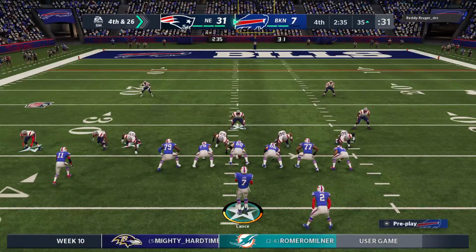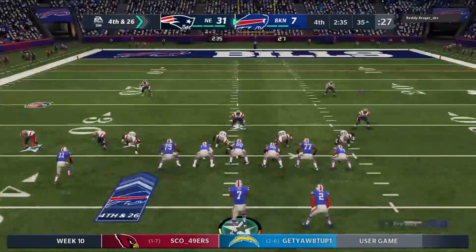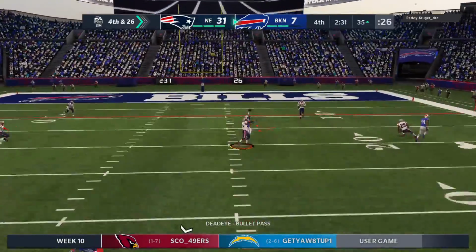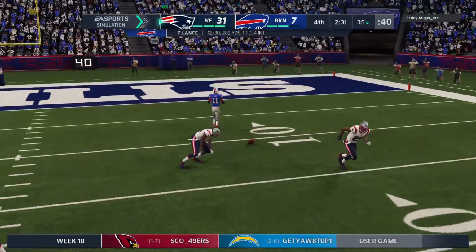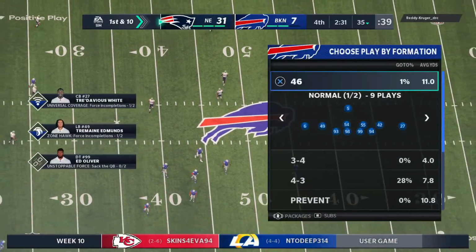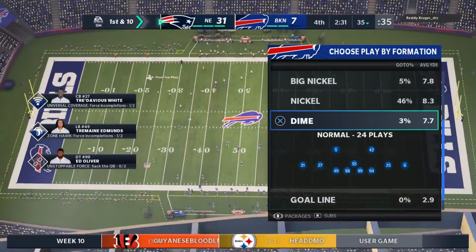All right, they're going to try and keep hope alive here on 4th down. They're going for it. Got to try it here. He's back to throw. And it is incomplete. The Bills' drive stalls out on 4th down. And the Patriots' defense is going to take over on downs.